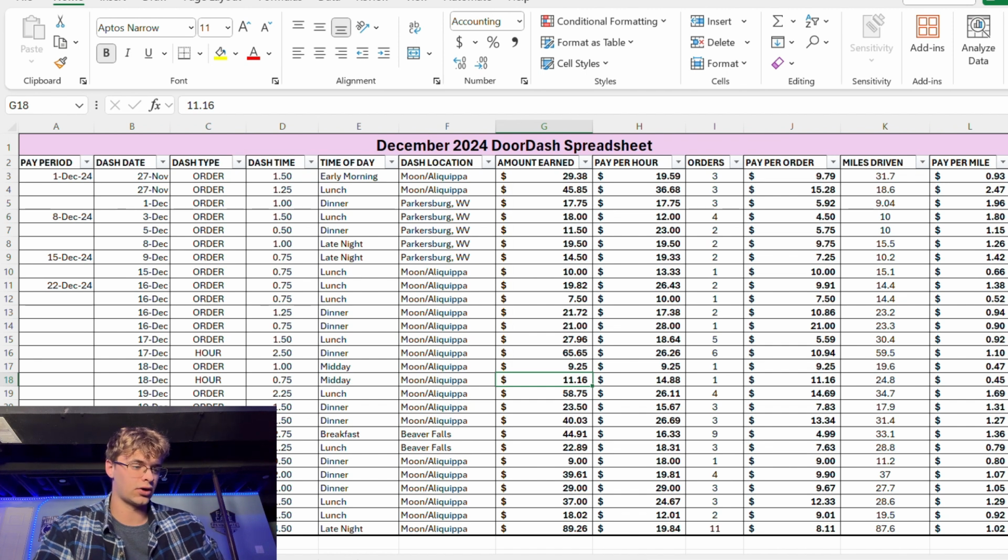So I break that down into early morning, lunch, dinner, late night. I have some middays in there, and I did one breakfast shift. My dash location, those are the zones that I dashed in, so I know where dashing I make the most money. I've got my amount earned gross, the pay per hour, which is a really important one. I've got the orders, how many orders I delivered for that specific dash, my pay per order, which doesn't really matter that much, and then the miles driven and the pay per mile.